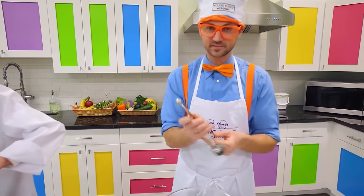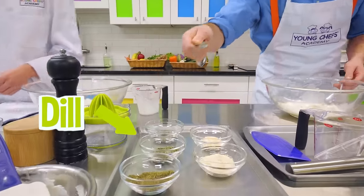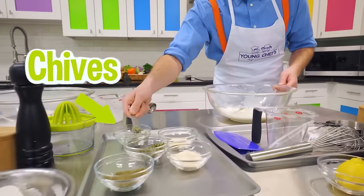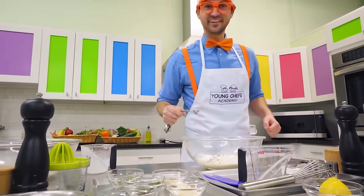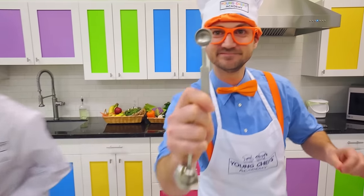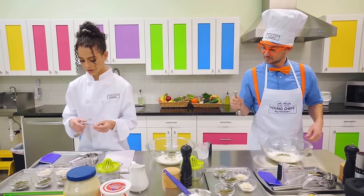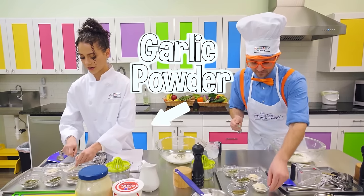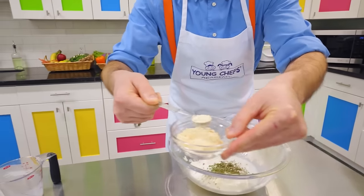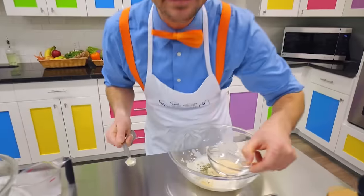Okay. Perfect, I'm ready. And we're gonna use that for our dill right here. Okay. Parsley and our chives. Okay, dill, parsley, and chives. There we go. Good job. Next we're gonna want our half teaspoon. Okay. Bigger. All right, and we use that for our garlic powder and our onion powder. Give it a little scoop. Okay, and then this one. Perfect. This is gonna be so yummy.